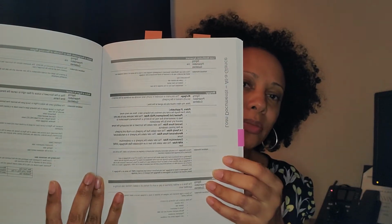This part is the loan documents at a glance. What this does is it gives you the name of the document, presentation guidelines, like if there's anything specific you need to say about it. And then it also gives you additional information, which is a synopsis to help you better understand the document.